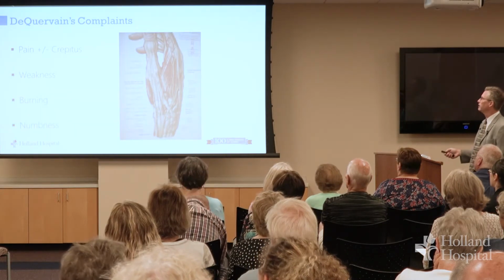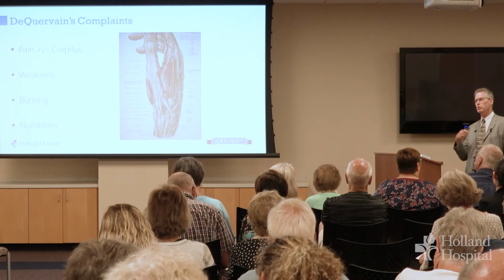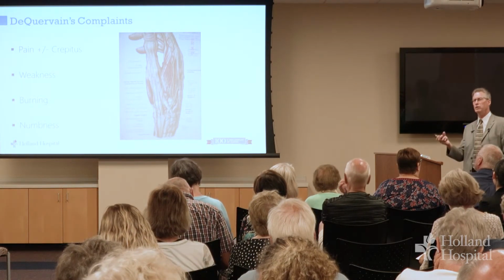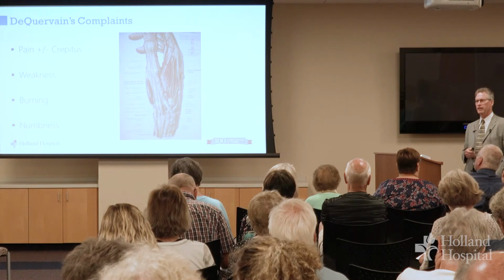So again, pain, and crepitus means crunching and grinding. I don't know how many of you had trigger fingers, and so you see the popping. You can actually get almost a sandpaper or gravelly feel as those tendons move across the wrist, like it's just grating through there. Many people that have had rotator cuff tendonitis notice that.